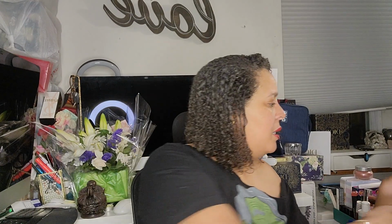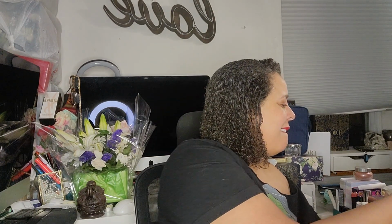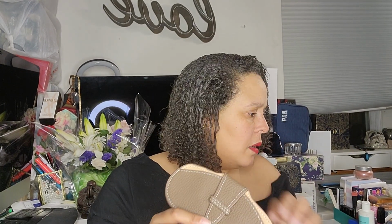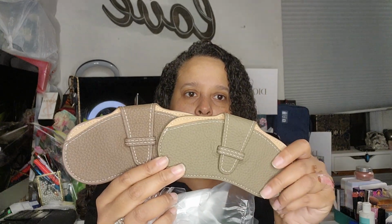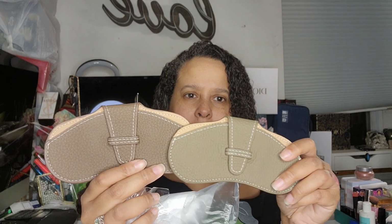And then this one is the brown. Is it the same color? I think I did order two of the same color. No, they're different. One is like a gray and the other one's like a taupe, more brown.